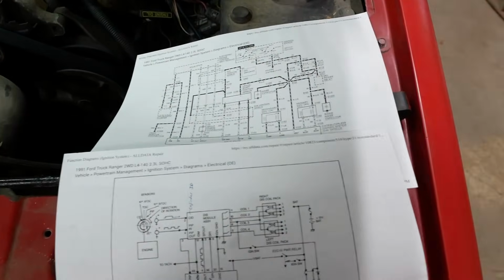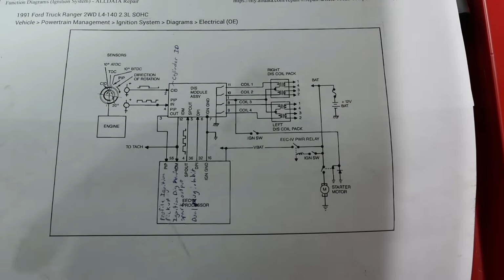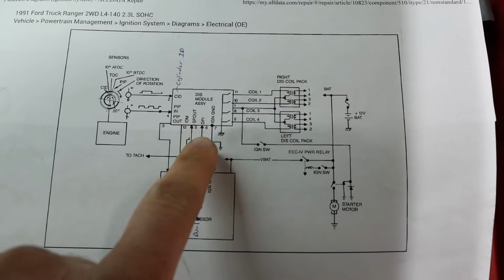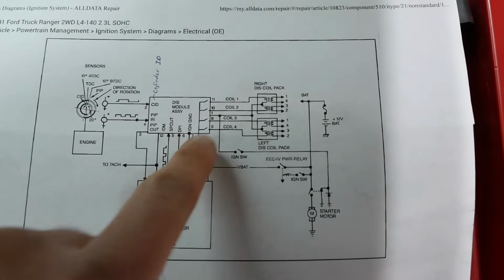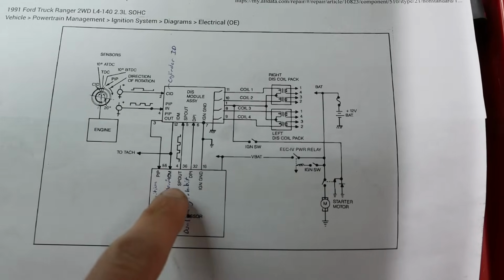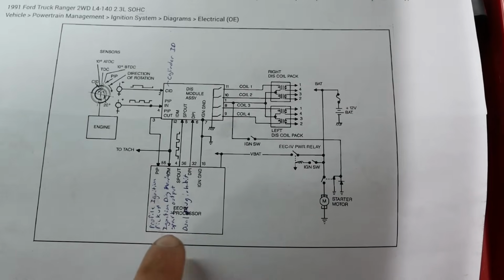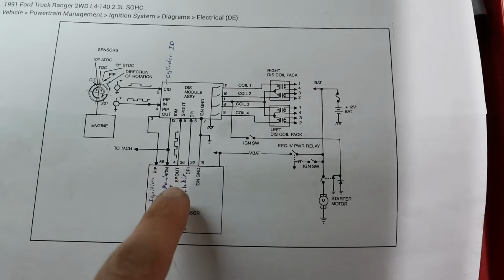It's looking like a bad DIS module, but we better check the crank sensor just to be sure. So I'm not that familiar with this system, but if it's like the TFI module, it'll still fire the coil. The module will fire the coil without any of this stuff from the ECM. So I kind of went through and decoded all of their 3-letter acronyms. So the PIP is the Profile Ignition Pickup. The IDM is the Ignition Diagnostic Monitor. Spout is your spark output.